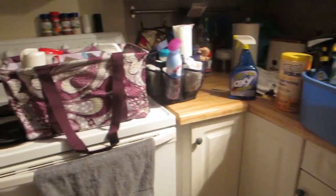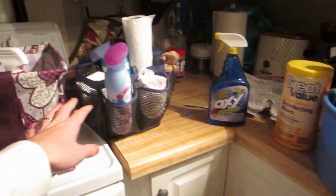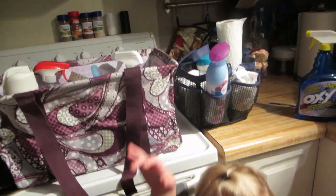Okay, so this is to go along with my cleaning routine. I've got a couple things here: this bucket of stuff, this little bag, and then this bag. I've got all my cleaning stuff out here to show y'all what I use.